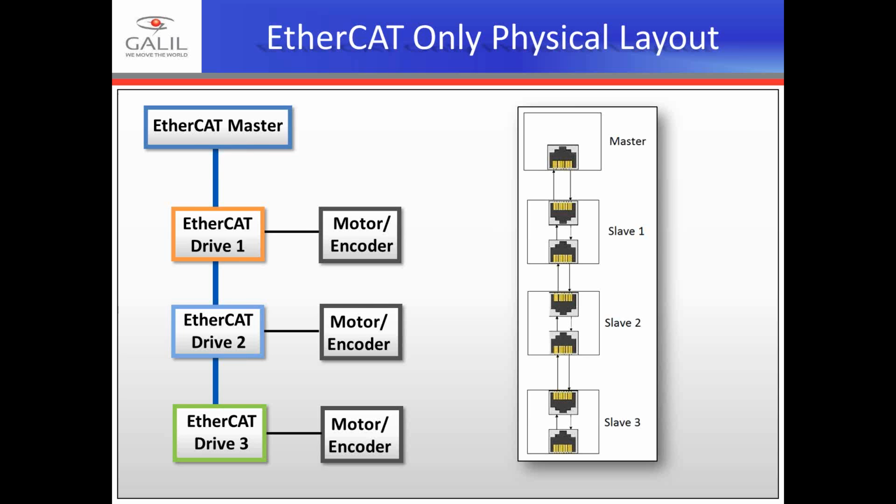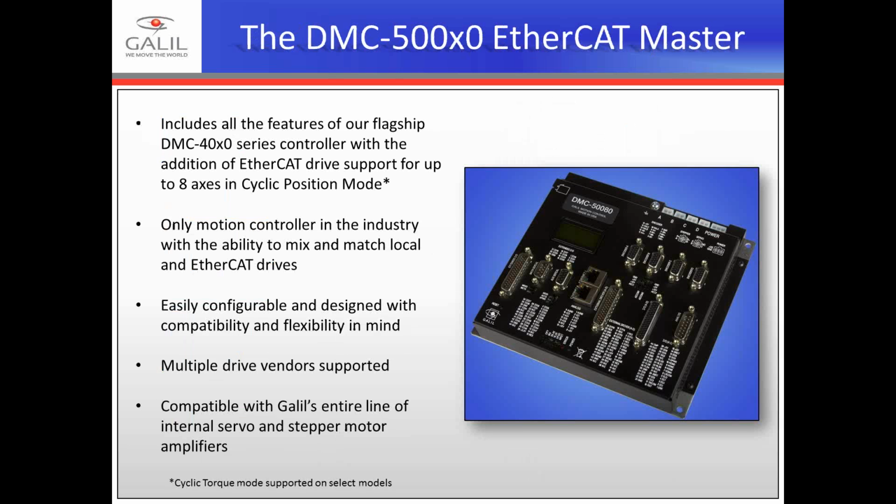So now we've covered the physical layout. I'd like to talk a bit about the DMC 50,000 EtherCAT master, which has recently been released. It includes all of the features of our flagship DMC 4000 controller, with the addition of EtherCAT drive support for up to 8 axes in cyclic position mode. Cyclic torque mode is supported on select drives. Contact Galil for drive-specific support.